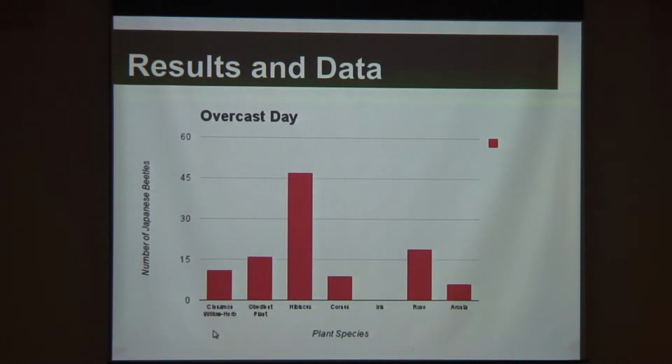Another outlier was the overcast day, which was just completely shade. There was no sun at all. The number of Japanese beetles decreased for every plant. It seemed that they were being knocked off from the rain, and they weren't doing anything that day.